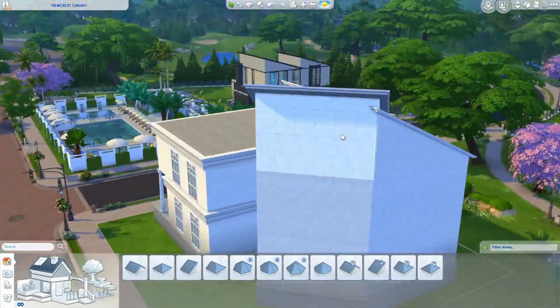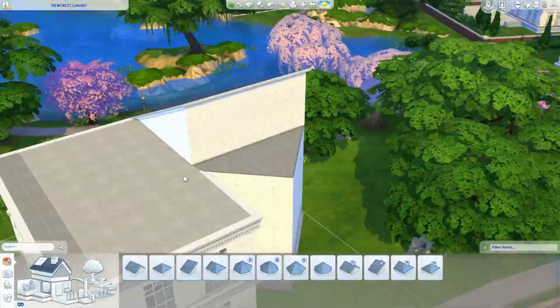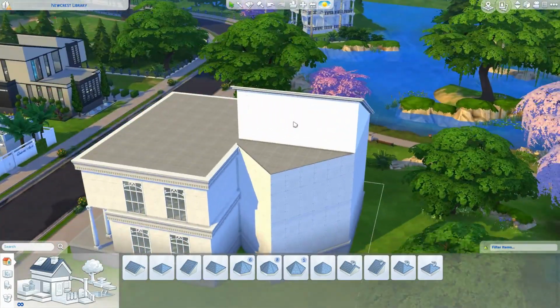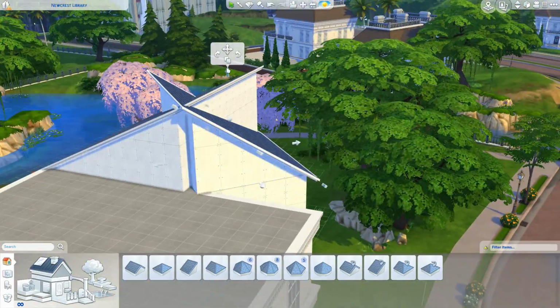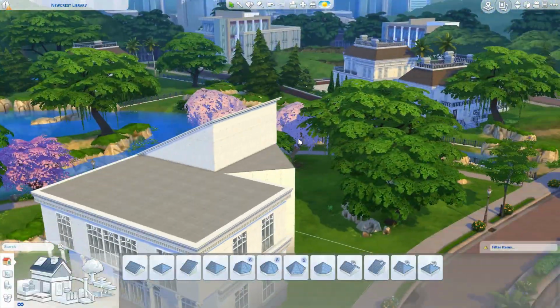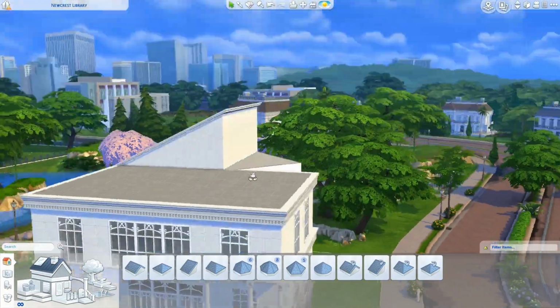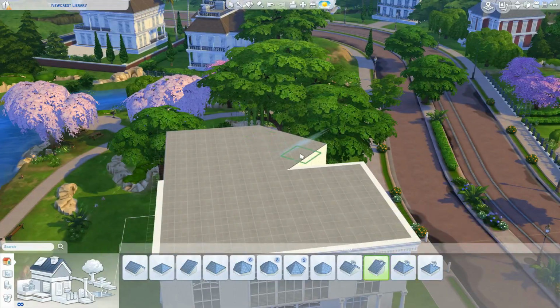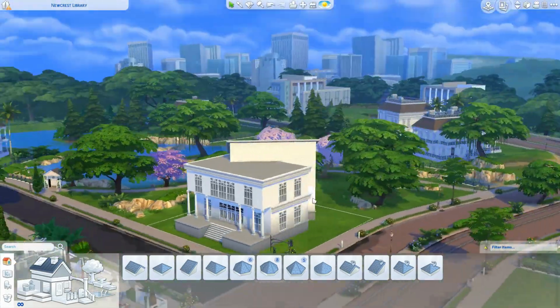But for one thing, I'm not much of a modern builder. Most of my builds are more traditional and more classic in nature, and this is basically the opposite of that. So yeah, this is me struggling with the roof. It's not pretty, I do apologize, but eventually it does get there. Basically I had to have a clean slate. That's all there was to it.